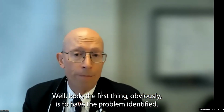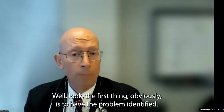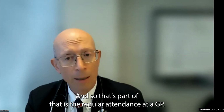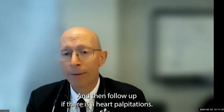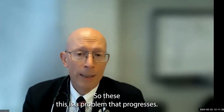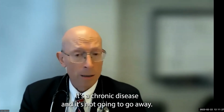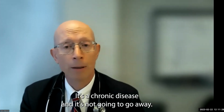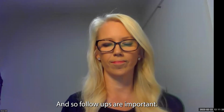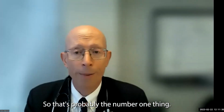Well, look, the first thing obviously is to have the problem identified. Part of that is regular attendance at a GP, and then follow-up if there is a heart valve lesion. This is a problem that progresses. It's a chronic disease and it's not going to go away. It's probably going to progress at some speed. And so follow-up is important. So that's probably the number one thing.